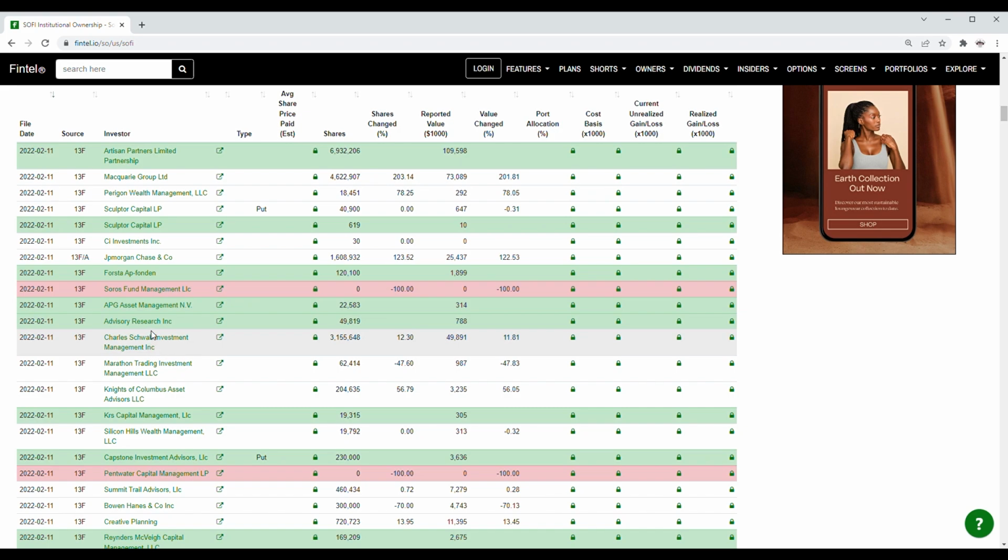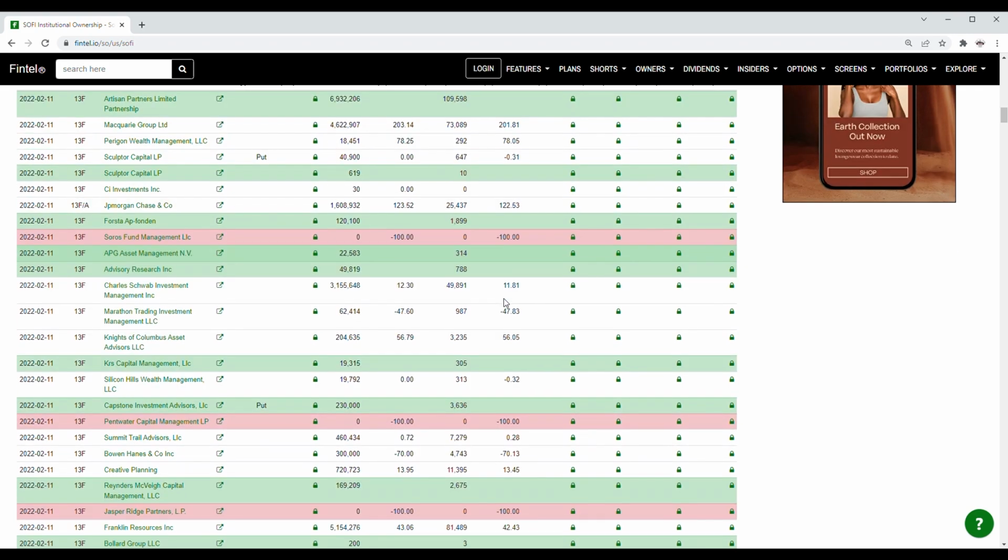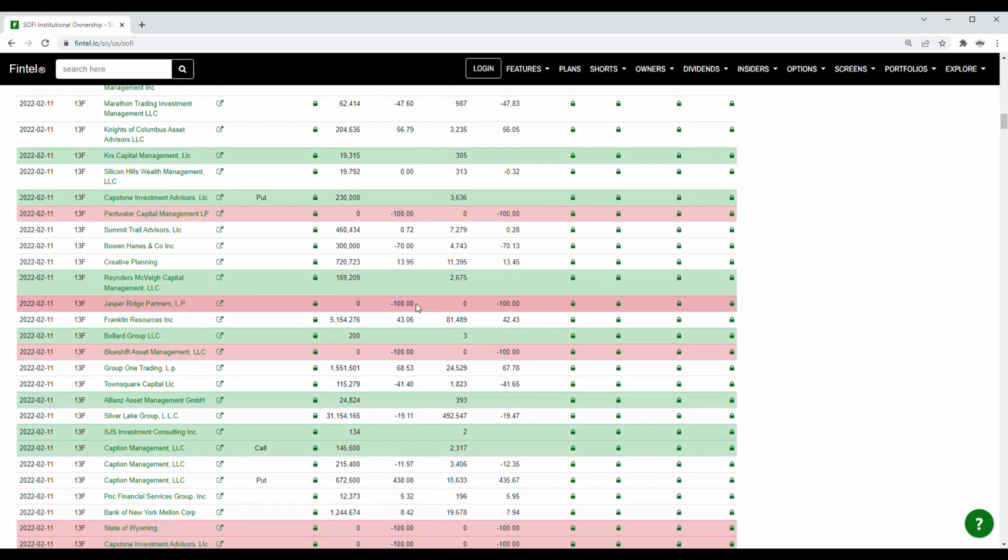We also have Advisory Research Inc. that purchased just under 50,000, as well as APG Asset Management that purchased over 22,500 shares. Also, I want to bring some attention to this, where these are not new positions or closed positions, but JP Morgan and Chase increasing their positions by 122%, just over that. So again, it shows you institutions are very bullish on SOFI.